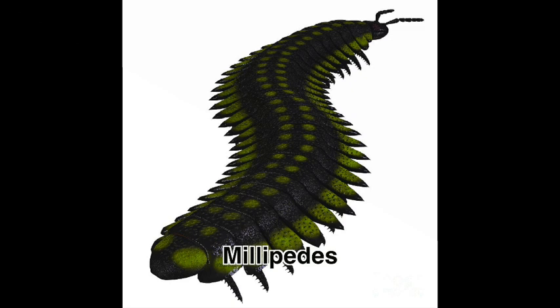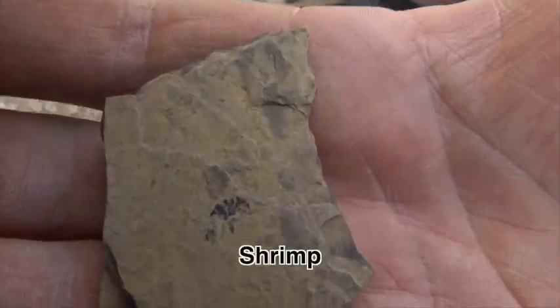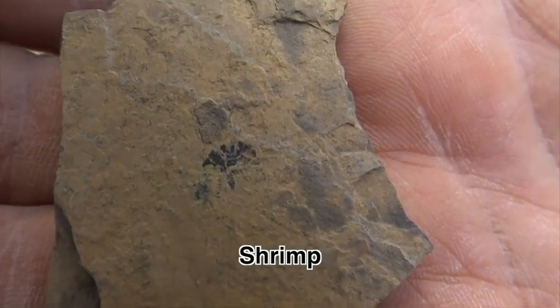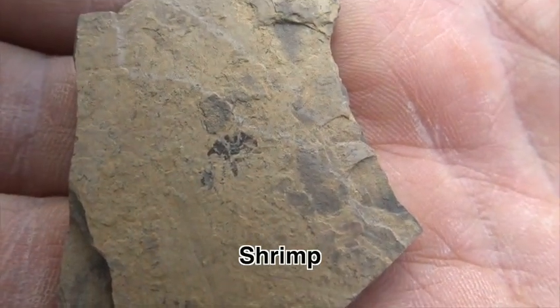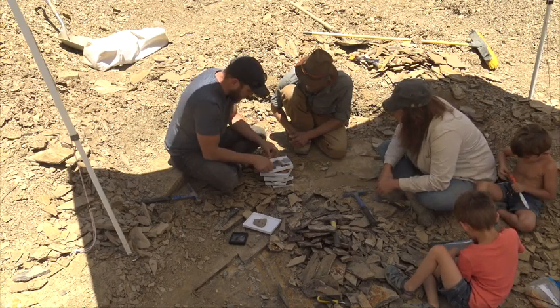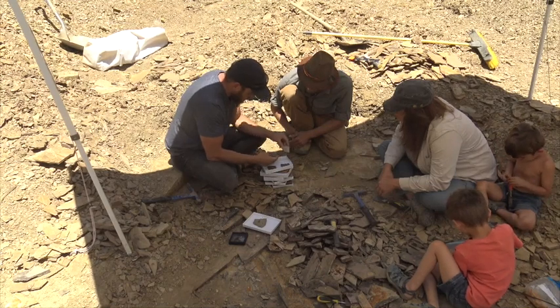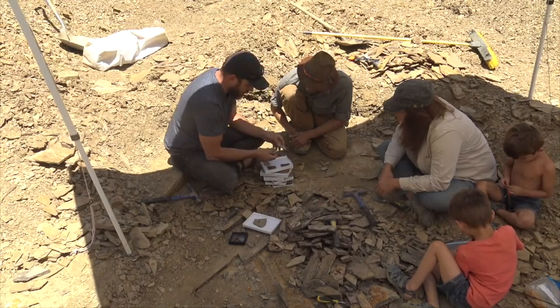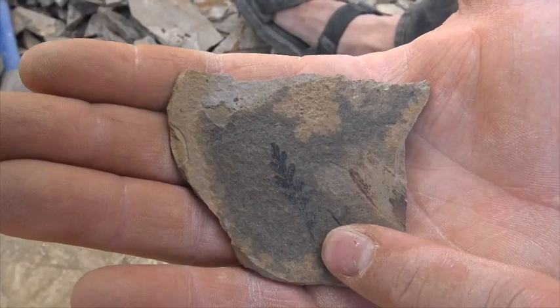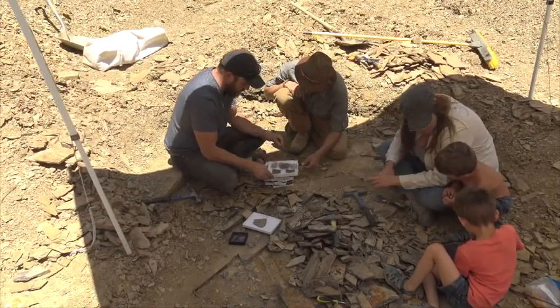And what's this? This is a part of a shrimp. What are they called again, Amanda? Syncarid shrimps. They're these little shrimps, and again, you can see some of the body segments there. Another piece of Sphenopteridium, and this has actually got a piece of a different fern on here called Sharlia. That's one of the more rare plants. And here's another pinnule from a Neuropteris.